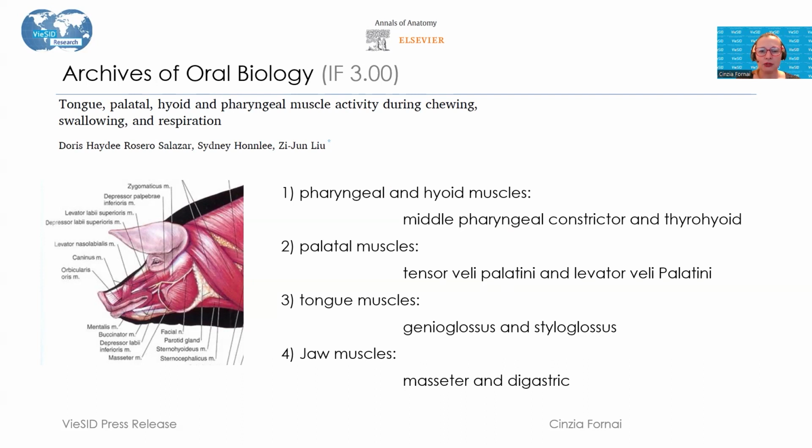Needles were inserted in the following muscles: the pharyngeal and hyoid muscles, such as the middle pharyngeal constrictor and the thyrohyoid; the palatal muscles, including the tensor veli palatini and the levator veli palatini; the tongue muscles, the genioglossus and styloglossus; and the jaw muscles, the masseter and the digastric.